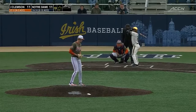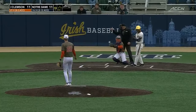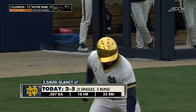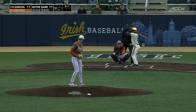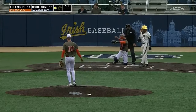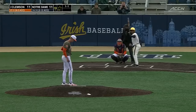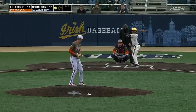David Glancy now. Looks at a strike down the heart of the plate. Glancy is no stranger to the long ball himself. 10 bombs on the year. 0-1. Low on Glancy. He's had singles in his past two at-bats, in the eighth and the ninth, come around and score.